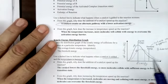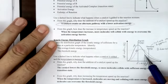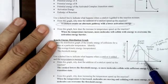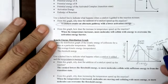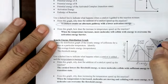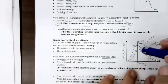The catalyst is added. What does that do? It backs up the activation energy to be easier to get to, right? Less energy is needed to get the reaction going, to make it happen if you add a catalyst. So this is the catalyst effect.